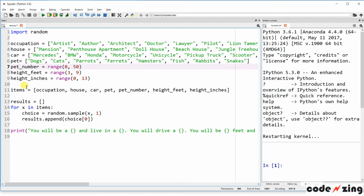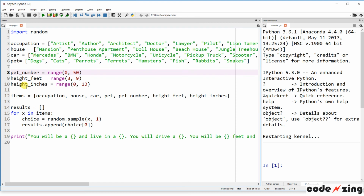And it's drawing a few random numbers as well: the number of pets, and the height, how tall you are in feet and inches. Those are going to be between 0 and 50 pets, between 3 and 8 feet tall, and between 0 and 12 inches. And as I've noted on a couple of the other videos, the range function creates a range of choices from the starting value, so from 0, up to but not including the final value. So 0 to 49, from 3 to 8, and from 0 to 12 inches. And you might want to actually have it 0 to 11 inches. I guess if it told somebody they were 4 feet 12 inches, that would be okay.